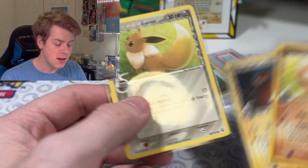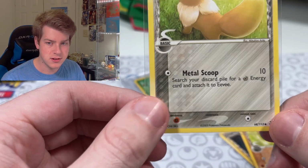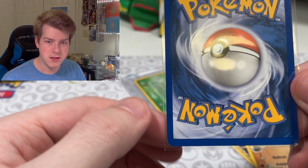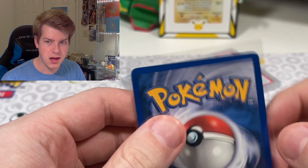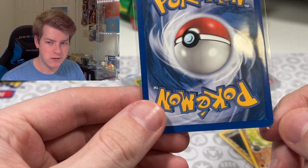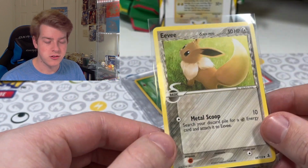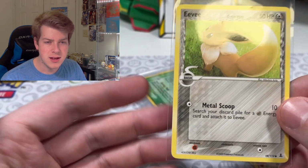But at the end of the day, take a look at this Eevee, for example. This is from 2005, EX Delta species, the actual set. Look at how minty this card is. If I wanted to, I could grade this, and it would probably get an 8. Not sure what an 8 goes for. It's a common Delta species Eevee, so it's not probably going to be worth a whole lot. But if you find one that's a stamped reverse, or just a regular reverse, or even a Shadowless holo, yeah, it could be anything.